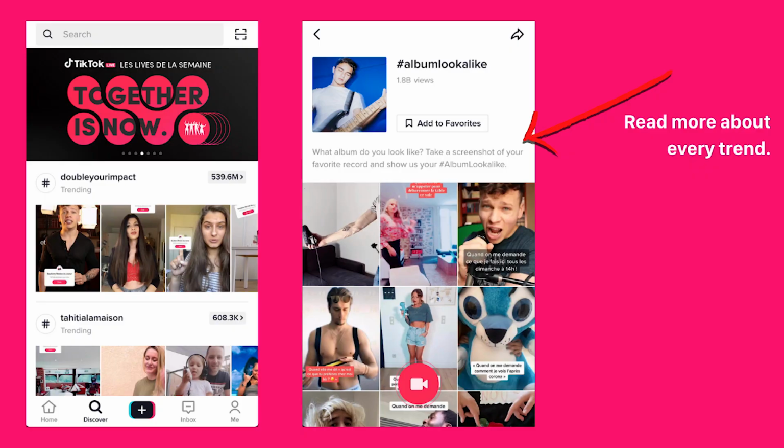And here's a quick tip. If you go within the TikTok app, go to the discovery page and click on the hashtag for a specific challenge, there you can actually see a description that you can read to learn more about that trend and how to take part in it.